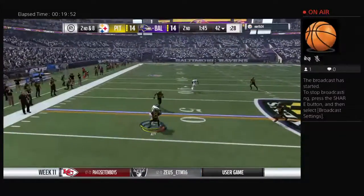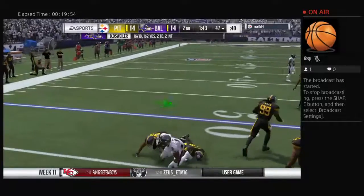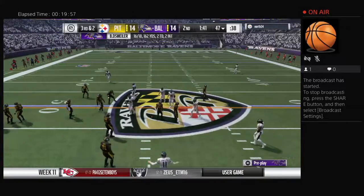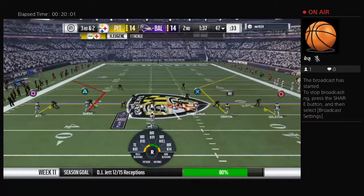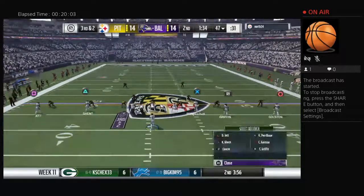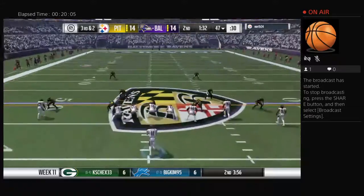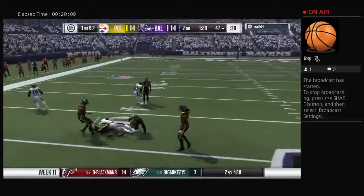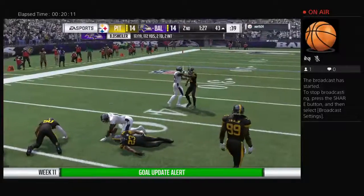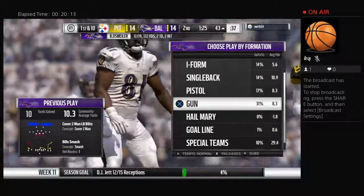Osweiler will throw again. Quick hitter here, it's complete. That catch good for 5. It's third down. They're still in search of the first down after that last completion. They're going to hurry back to the line now. 3rd and 2. Now Osweiler, looking left side. He's got it. Complete. It goes for a gain of 10, and it's a first down.